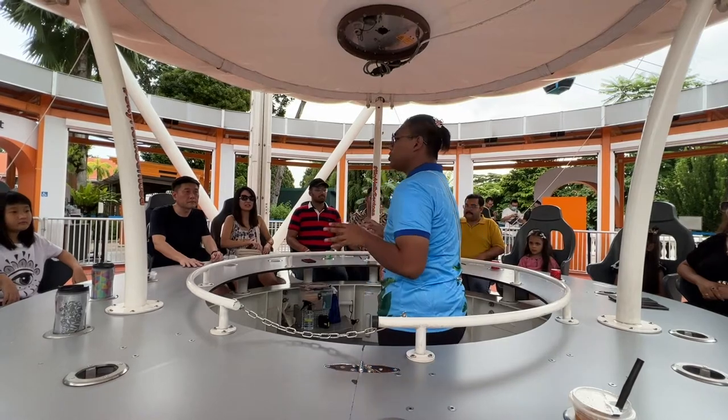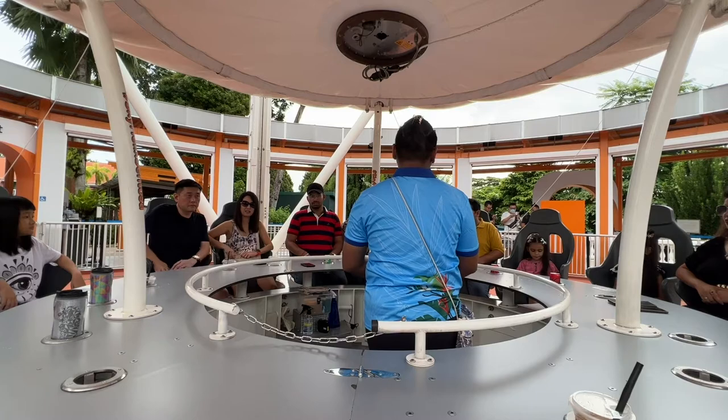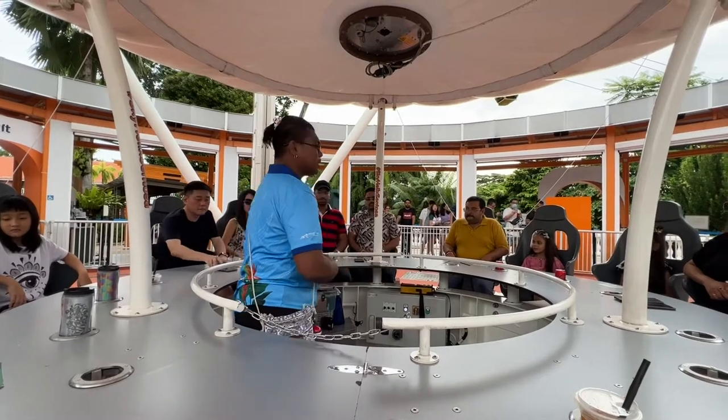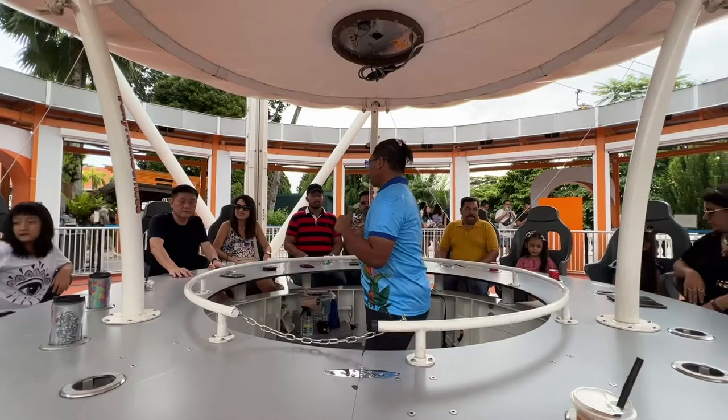And if you want to leave your phone on the table now, it'll be much easier later when you want to take it. If you have it inside your pocket, you might want to take it out now. Just leave it a little bit closer to my side so at least I can keep an eye on it for you guys as well. Okay, with that, all of you good to go?